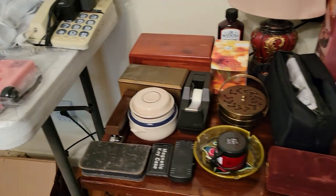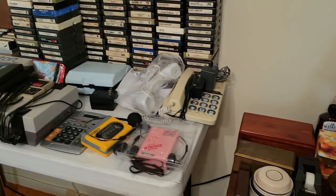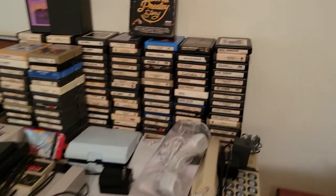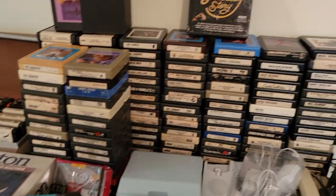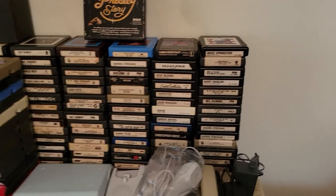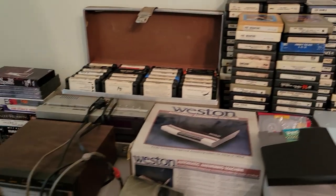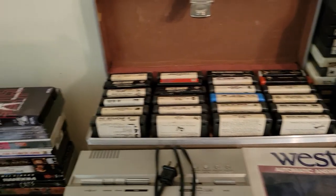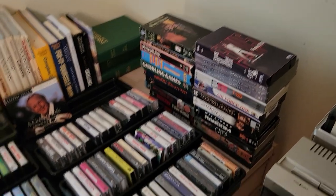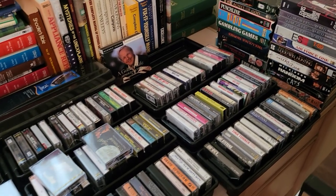Back up, show you some great, interesting items there. How about this, guys? When's the last time you've seen a really huge collection of 8-tracks? That is always a lot of fun. And they always sell well, too. People love 8-tracks. Look, there's an 8-track player. We got some VHS. We got some cassette tapes.